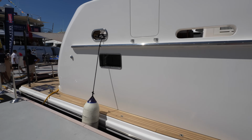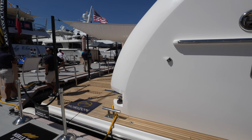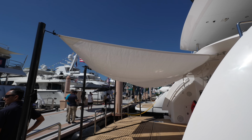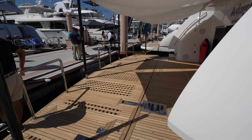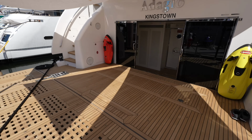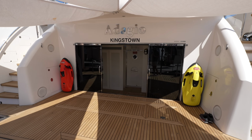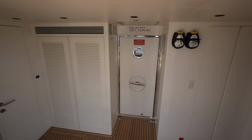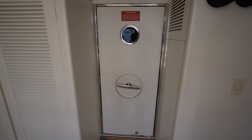We're going to make our way back to the swim platform. As you can see, there is a shade to protect this area, and this is a hydraulic platform. But then you also have direct access to the engine room via this door here. But we will check this out later on in the tour. But I will give you a quick preview.